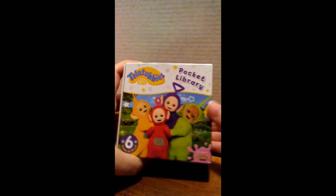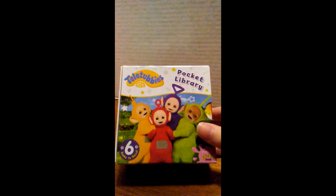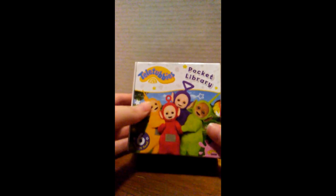The Teletubbies Pocket Library. I mentioned this in my Octonauts video. I was talking about how I wanted an Octonauts library thing, and I have a Paw Patrol one, and I have a Teletubbies one. Yeah, here's the Teletubbies one. And you can see they all make a picture.